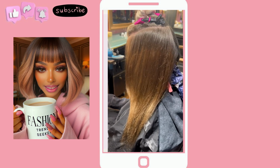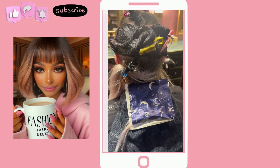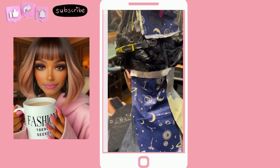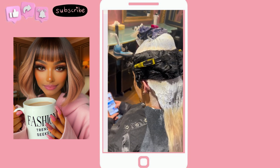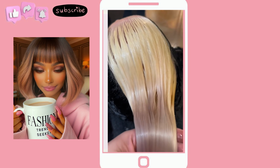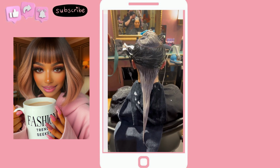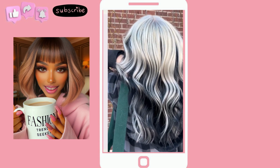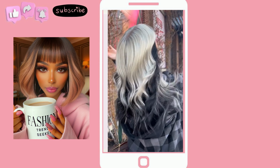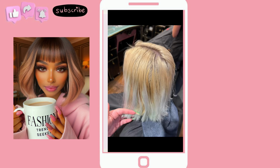So this transformation looks like it might feature a color change. Oh, she's doing like the contrasting trend here. Oh, wow. Oh, this is beautiful. I love to see the blonde or the platinum mixed with the black. I just think it looks so pretty. One of my favorite trends, definitely.